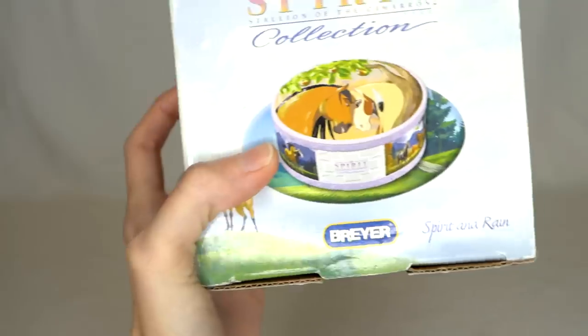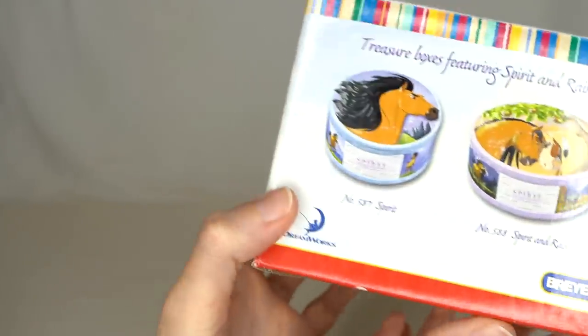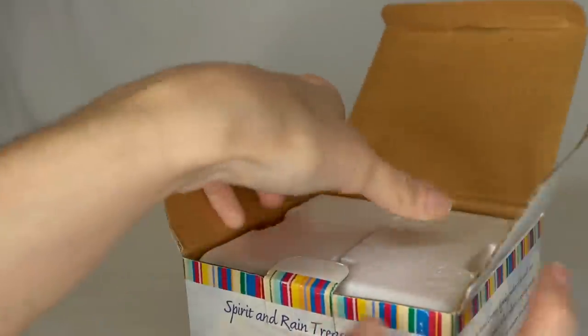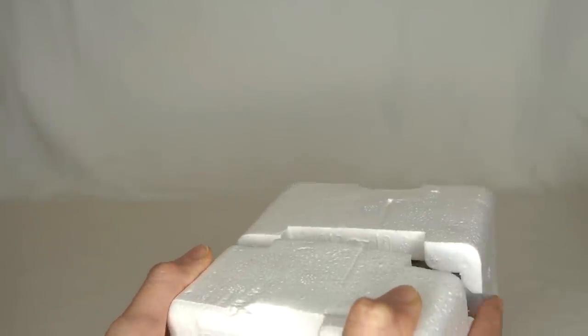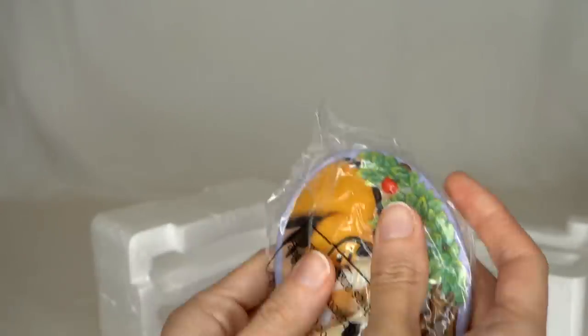And then the other spirit stuff here was on my wish list. This Spirit and Rain trinket or treasure box. And I do have the regular Spirit one already. And I was like, oh yes, I'd like to try and get the other one as well. So that was a super awesome find. I am getting to the point where I think I have almost all of the Breyer spirit stuff. I am missing other spirit stuff from other brands, but from Breyer specifically, I'm getting close to having all the Breyer spirit models and other items and things. So it is brand new here too, which is super awesome.